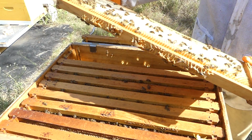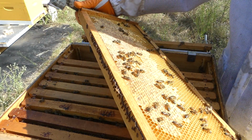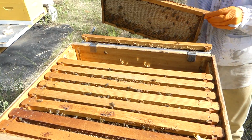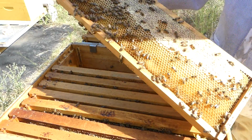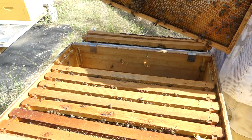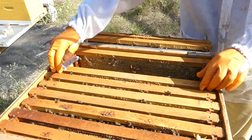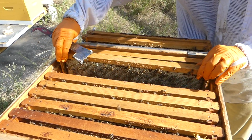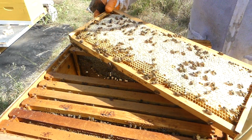That one's a nice heavy frame of honey. It's probably 80% full on this side. This one's probably 50% on this side, about 60 or so on this side. They're filling it up, but they still have lots of empty space. None of them are 100% capped. That one's getting pretty close.